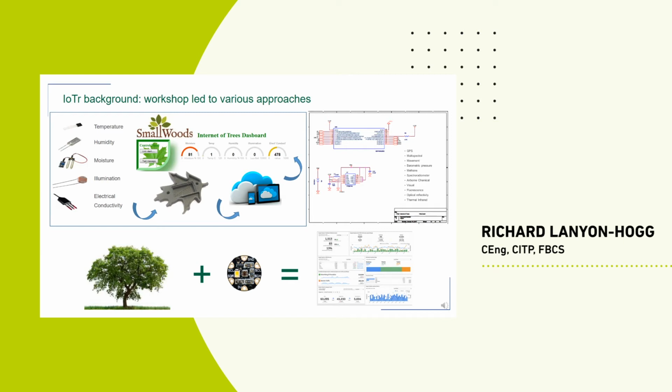Electrical conductivity was especially interesting, as we later demonstrated how using conductive rubber we could detect the expansion and contraction of a tree trunk as the sap was rising and falling during the day. A little like monitoring human breathing.